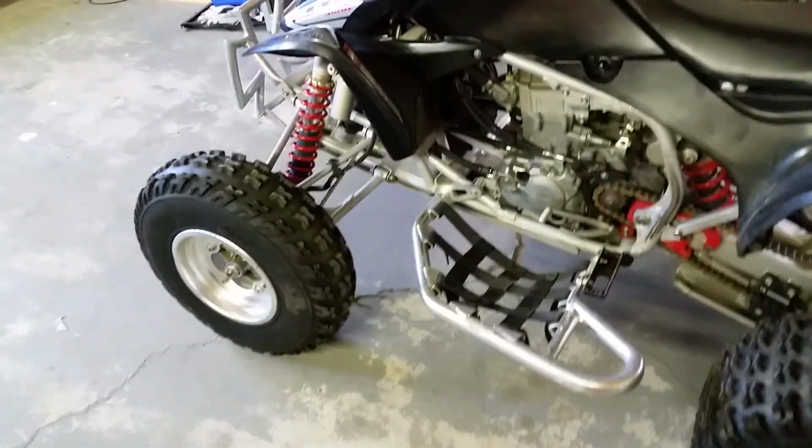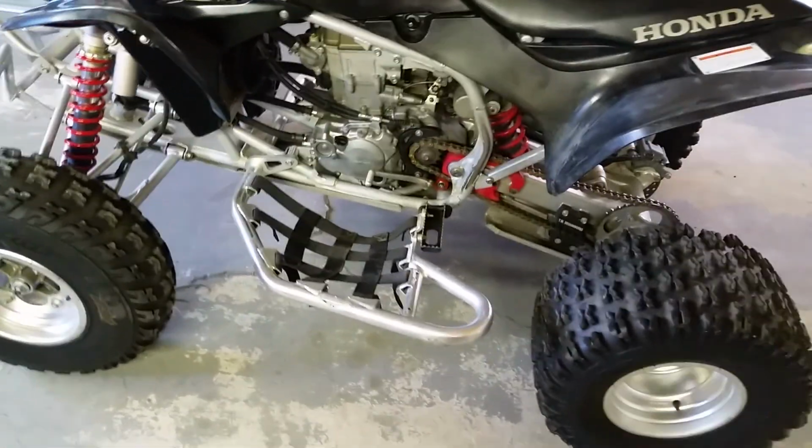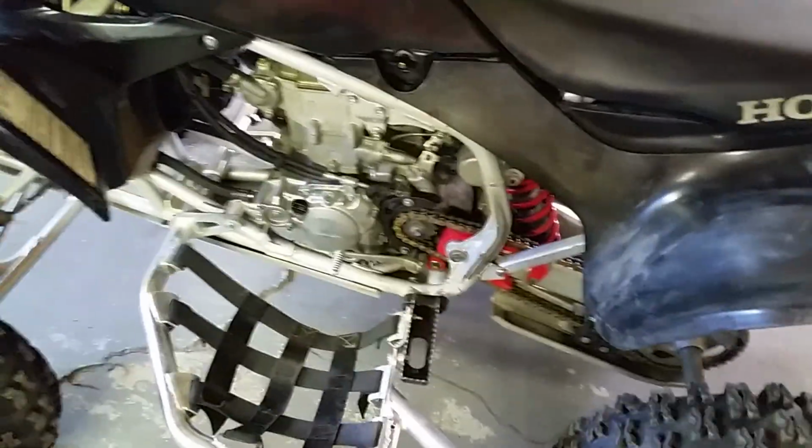And then the second person who owned this, it was a massive chain reaction going on with the engine. Well, not with the engine, it kind of started with the chain, I believe. Yeah, it started with the chain. The chain broke.